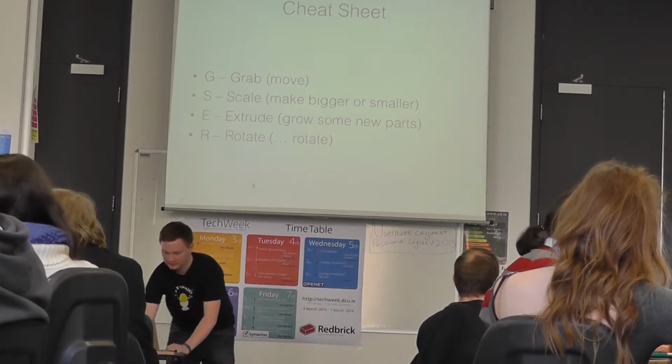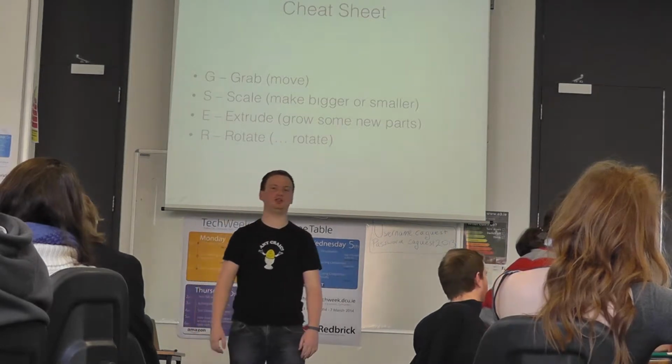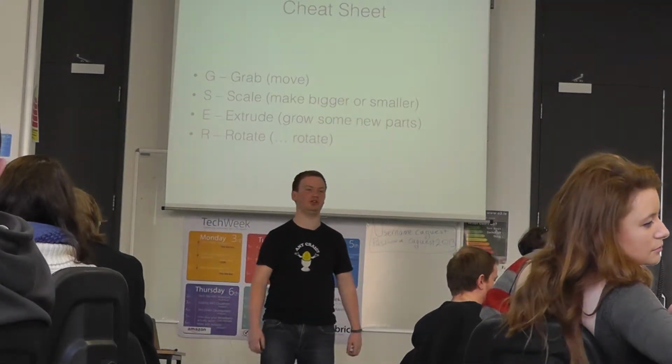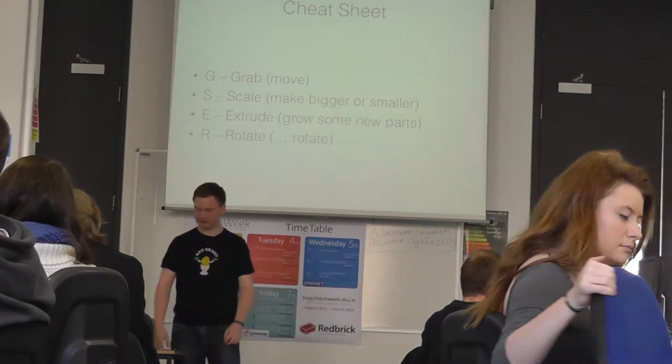Okay, so, can you steal a mouse from one of these? Yeah, steal a mouse if you need it. I think they're USB mice. So if you want to use one with your laptop, just grab a mouse, pull it out, and plug it in.